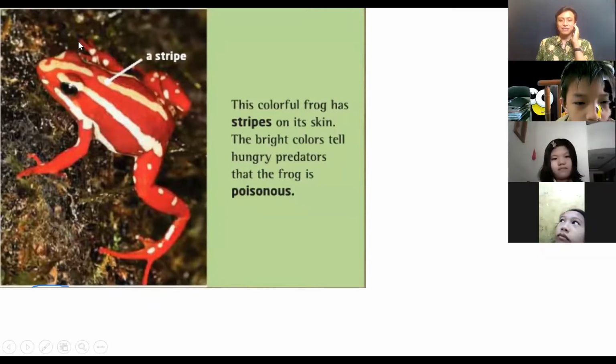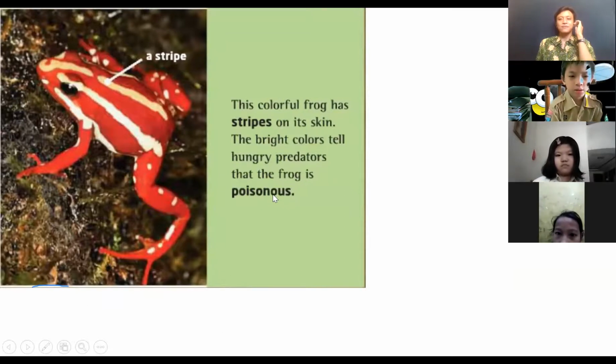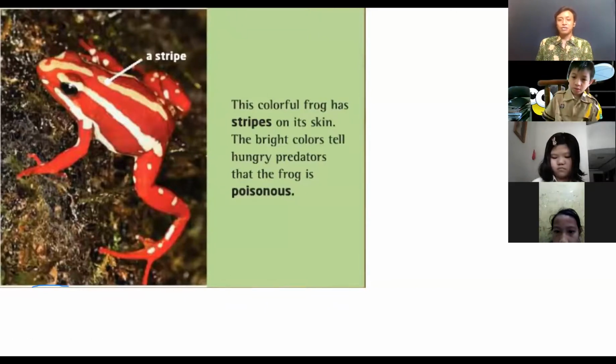This colorful frog has stripes on its skin. The bright colors tell hungry predators that the frog is poisonous. Okay, thank you for reading the text here, Christopher. So Mr. Brian will read it once again. This colorful frog has stripes on its skin. So it means katak ya, kodok ya. Kataknya itu warna-warni.